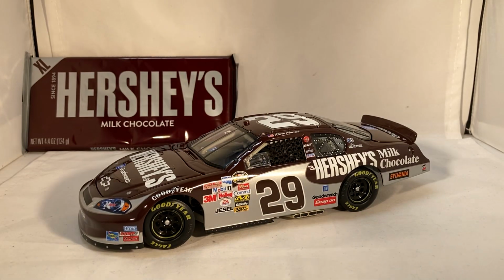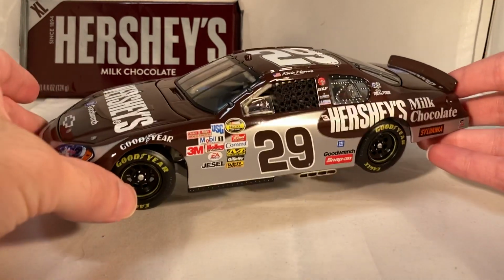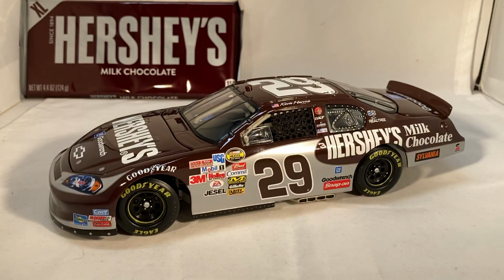A very forgotten about and beautiful paint scheme. Kevin Harvick raced this in the 2006 July Daytona race, in which he got a top 10 with this. And this was basically the only time that Kevin Harvick actually raced a full-on, plain old Hershey car. You know, he had the Reese's cars, he had Fast Break, he had Take 5, Hershey Kisses, Hershey Kissables. He had all the different brands, but this was the only time he ran just a full-on, plain brown old Hershey car. Which is probably why it's such a popular paint scheme.